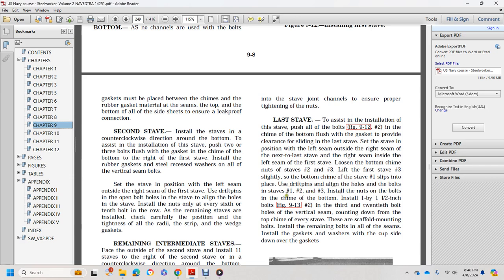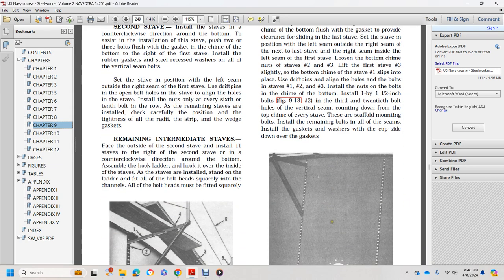Install the nuts of the bolts and chime bolts. Install 1 and 1/2 inch bolts. Figure 9-13, number 2, with the 1/3, 10th, 12th, and 20th bolt. Hold the vertical seam counting down from the top chime with every stave. These are scaffold mounting bolts. Install the remaining bolts in all the seams. Install the gasket washers with the cup side down over the gaskets.